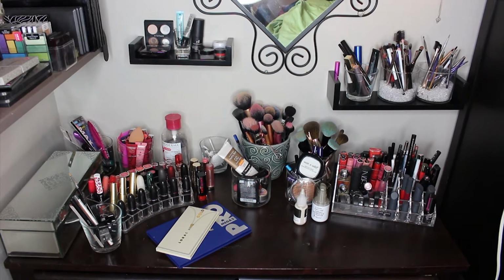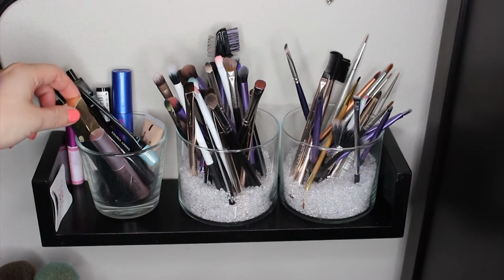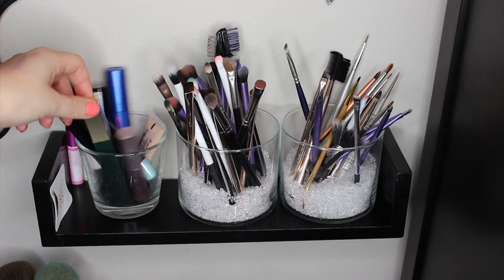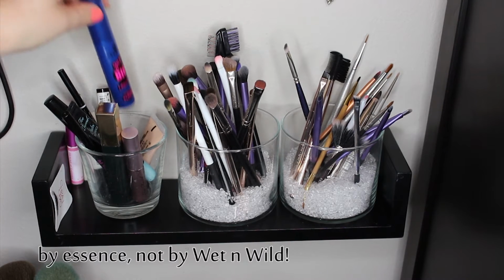Let's zoom in and we'll take a closer look. These containers hold some daily products for me. This one has any kind of mascara that I'm currently using. So I've got a Too Faced, this one's a colored Clarins one, which is really pretty. I've got a waterproof mascara because I always have one on hand. This one's by Wet n Wild.